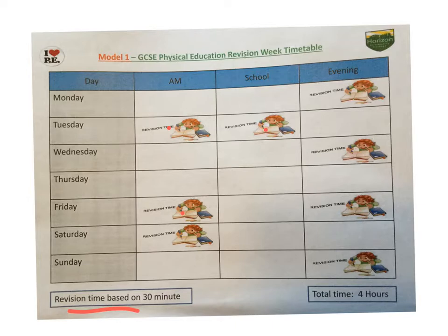Now, moving on to the final stage of this video, I'm now going to show you some models which you could apply to your revision. Now, again, these are only suggested models, and it's very important that you use the timetable which you feel will support you the most.